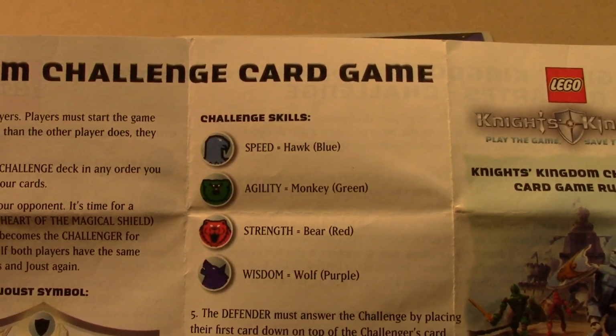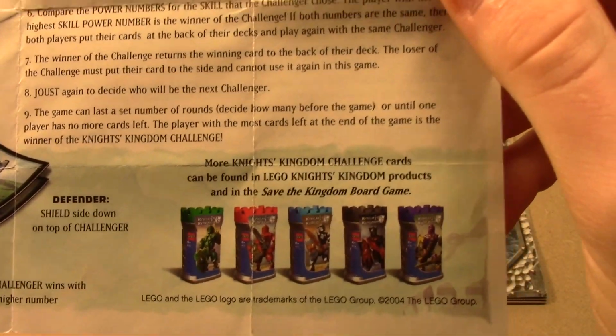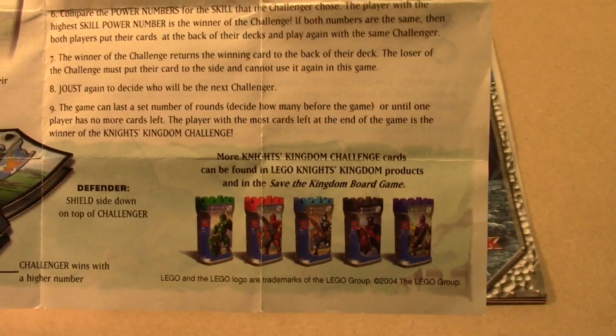We have the hawk for speed, agility for the monkey, strength for the bear, and wisdom for the wolf. It's very interesting, and it's saying that you can get these cards in the main sets themselves, and also there's a Save the Kingdom board game.